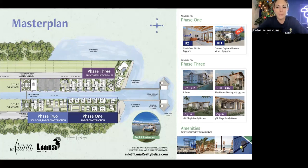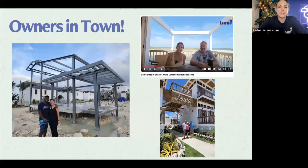So with that being said, we are going to jump in and say that we had a really fantastic last 4 weeks here. We had a handful of owners in town. It's always neat to meet the owners. For some folks, they had never been down here to Belize before.